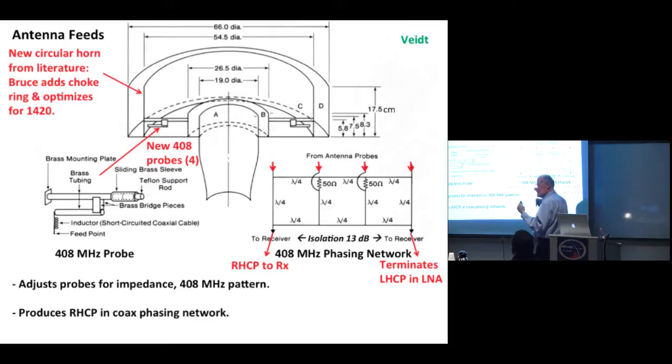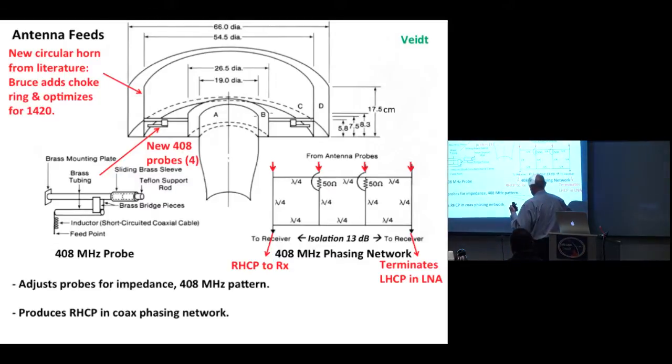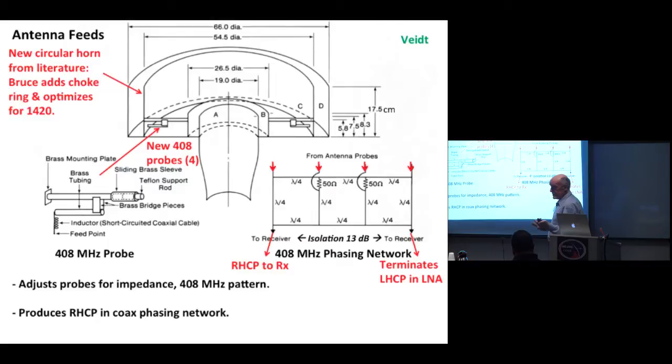They're going to replace the existing rectangular feeds with these circular feeds. Bruce adds an additional choke ring, optimizes the feed for 1420. I forgot to tell you, the golden rule is thou shalt not compromise the 1420 operation with your 408 system. So he optimizes at 1420, adds probes which will work at 408, produces either right or left-hand polarization.